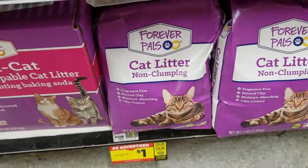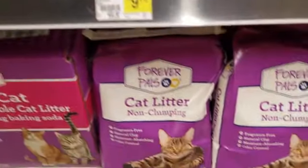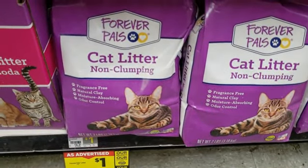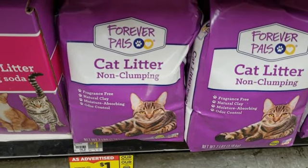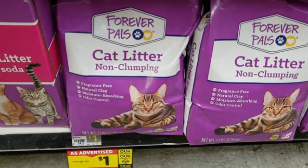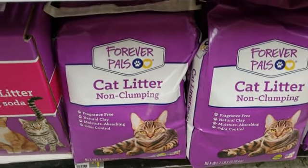I'm gonna get a ton. And I like to combine it with a Fresh Step. That smells really good. So these used to be like 97 cents at, it's a different brand, but the same concept. They used to be 97 cents. They keep going up, and I think they're up to like $1.17. So I'll definitely be getting them here.